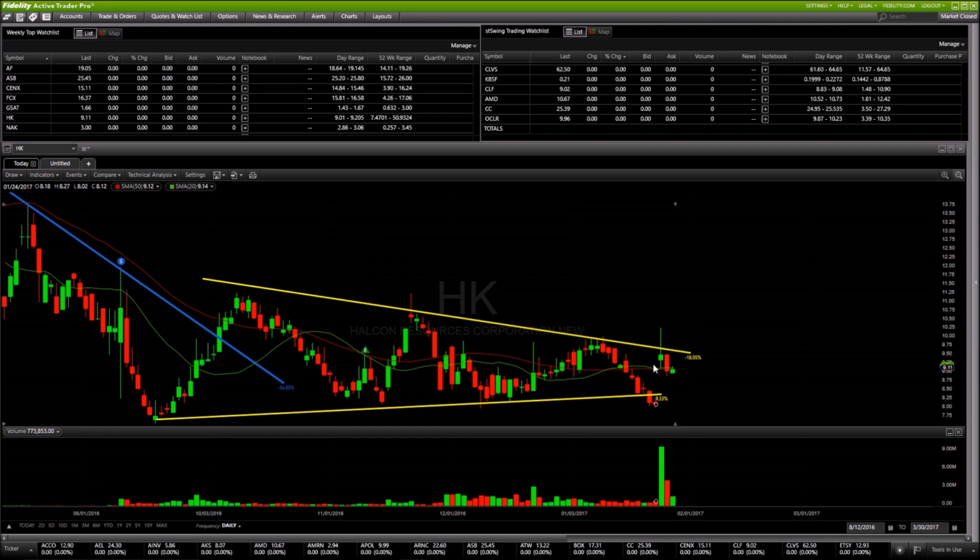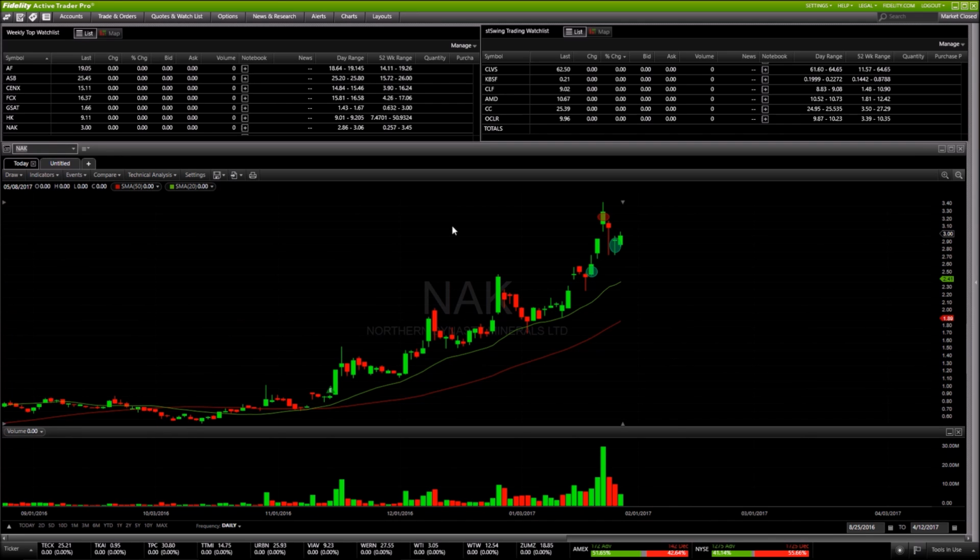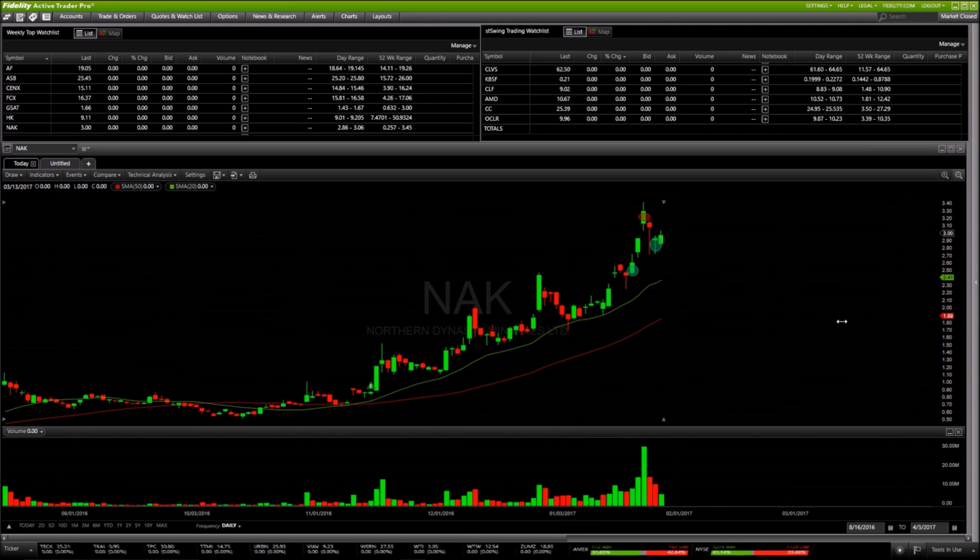So keep this on close watch. If we start to see a continuation move back up toward the top of this wedge, that could give us a higher low here and in turn set us up for that bigger breakout move that we're looking for on this overall wedge pattern. Let's take a look at NAK.